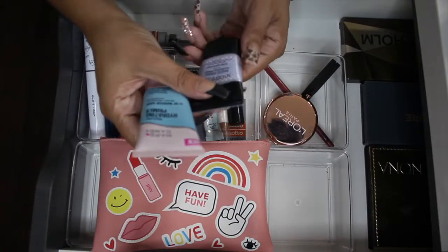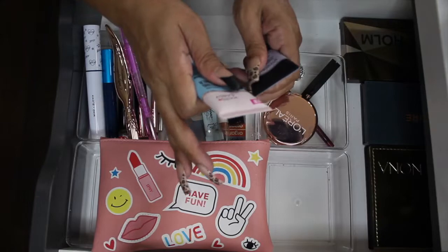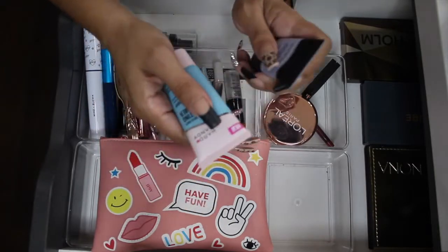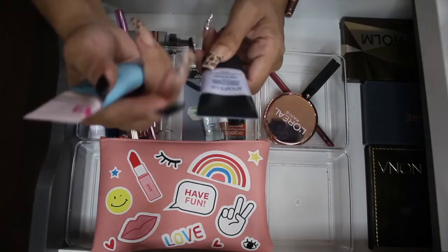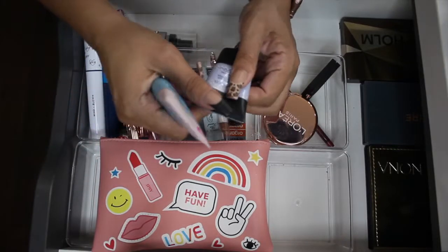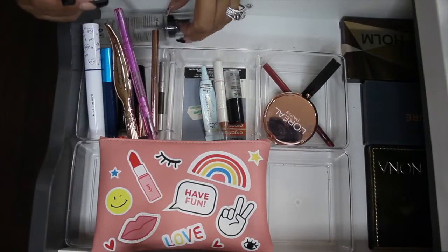I don't know what's wrong with me. I just did not have a good base in the past month, so I did use a lot of my Project Panning primers and foundations because I did not really like this one. I didn't use it as much, maybe 2 or 3 times. This I did use. I don't know if this is gonna end up being a declutter or what. I'm gonna hold on to it for a little bit longer and then we'll see.